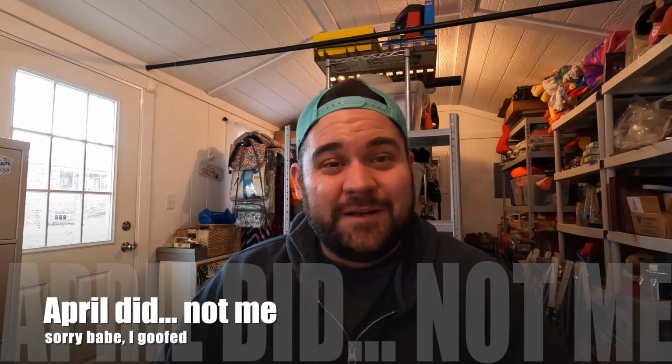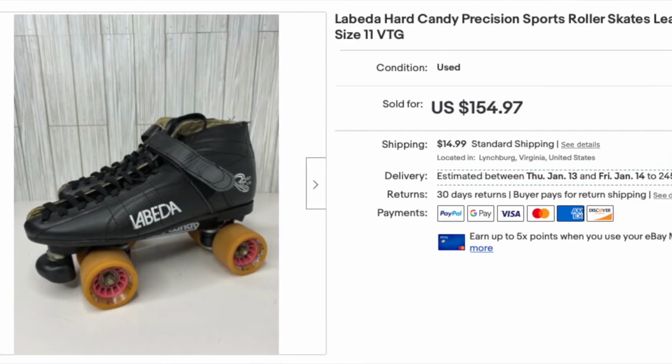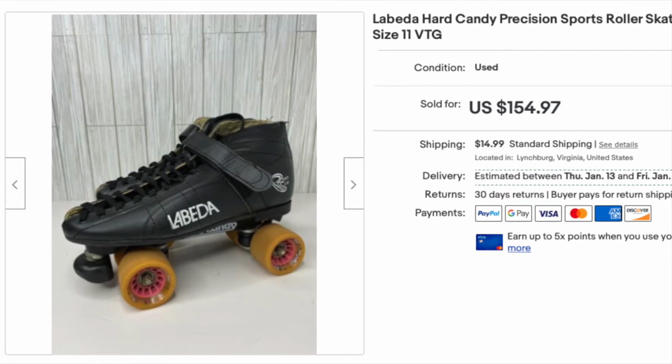All right, we're down to the top 5, and coming in at the number 5 spot is a pair of roller skates. These are Labita Hard Candy Precision Sports roller skates. We picked these up at the Goodwill for $30, $29.99, and they sold for over $150, coming in at the sale price of $154.97. They sold really quick. We honestly think we might have priced them just a little low, but nevertheless, we're glad that they sold.